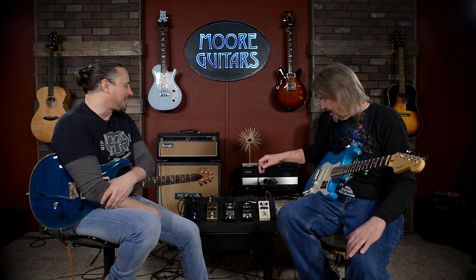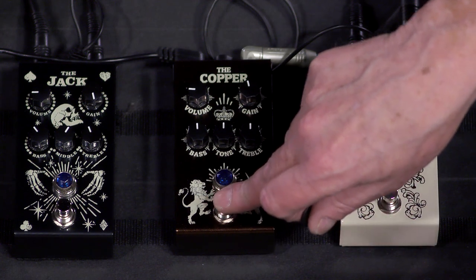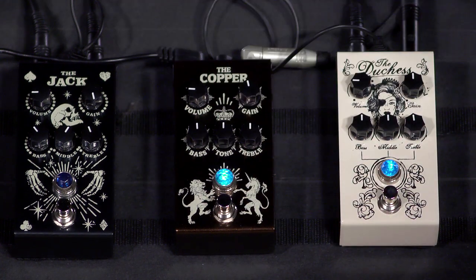I want to hear that Strat through the Kraken, because you're so hot on that. We will definitely get to that one. I'm going to kind of go down the line here. I'm jumping the gun. Since we don't have a cameraman, I've got that set up over here. I'm going to move over, turn off the Sheriff that I was using in that intro, into the Copper.